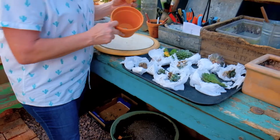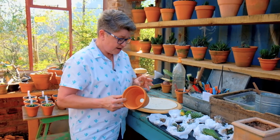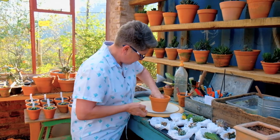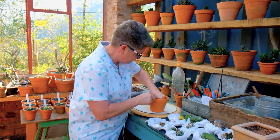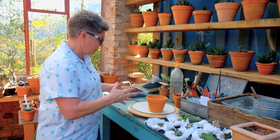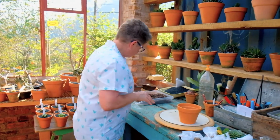So we take that, and this has got quite a big drainage hole. I prefer it for the Conophytum, in fact for most of my succulents, because they really do need good drainage. So I just pop that into the base here. So not covering the hole, but just preventing my growing medium, which you'll see is here, from falling through.